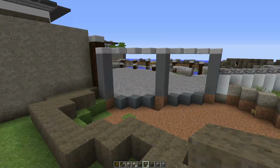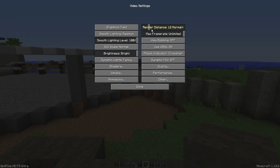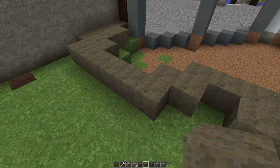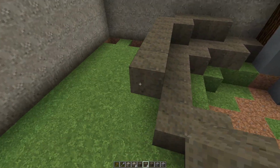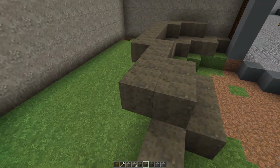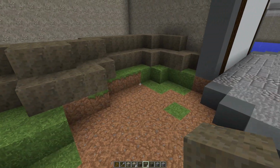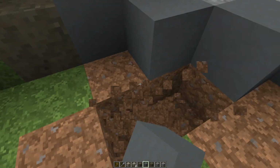Getting the last little stuff, and whoa, what is going on here? That is, whoops, yikes, not good. There we go, is that a bit better? Not really, I don't know. This world's just immensely buggy, and another reason why I want to be done with it and move on to whatever project is next, which should hopefully be pretty fun.